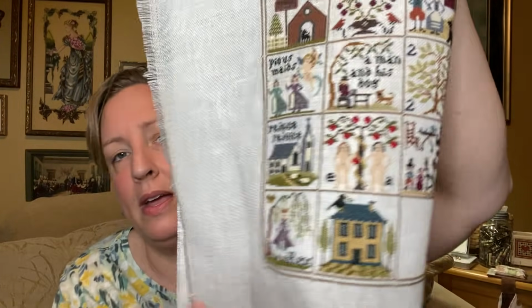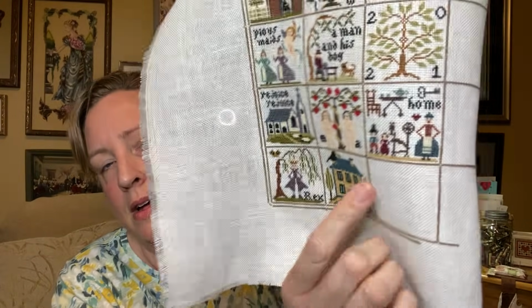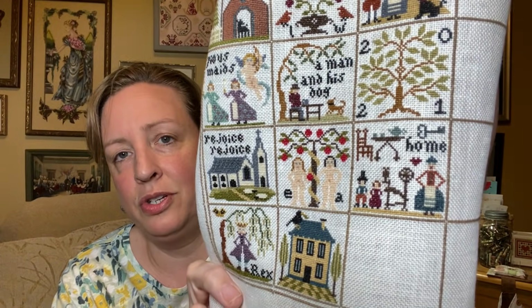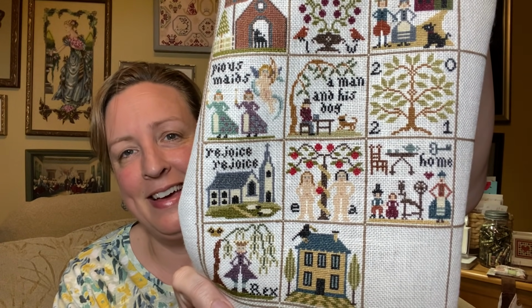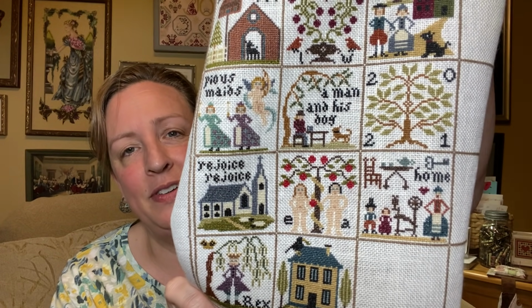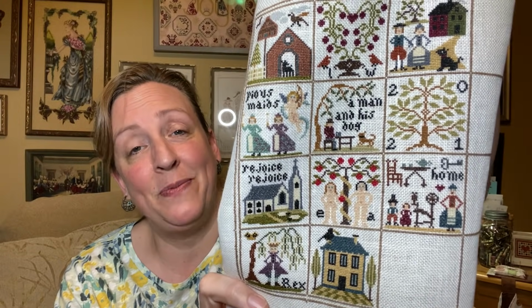And it is right here. Well, it's not folding just correctly. And this one's called Home. So it looks like you've got a mom and two children, a little boy and a little girl. And then there's a spinning wheel there. And a key. It looks like a tea kettle and a teacup up on a shelf. So I was very happy with that little finish.